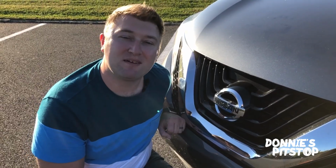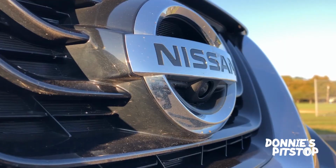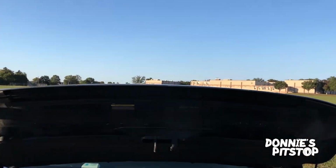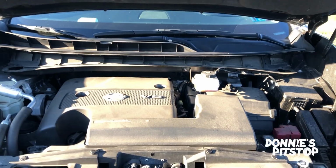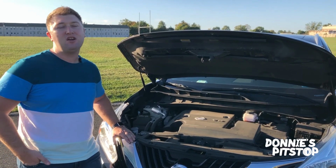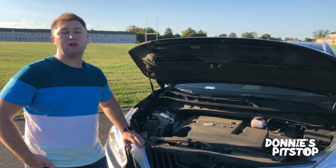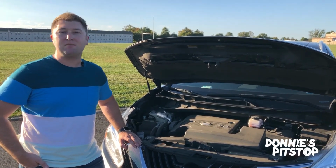Up front here we have something most people wouldn't even notice. It's the front facing camera, sleekly built right into the Nissan logo. Under the hood, we have Nissan's 3.5-liter V6 engine, good for 260 horsepower and 240 foot-pounds of torque, so you'll be able to beat all the other soccer moms off the line.